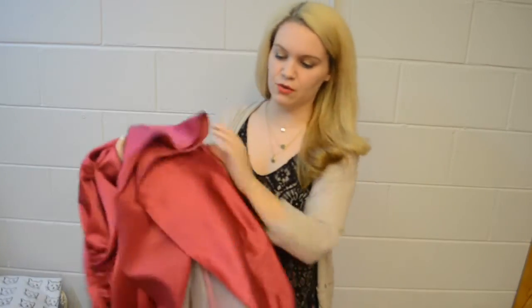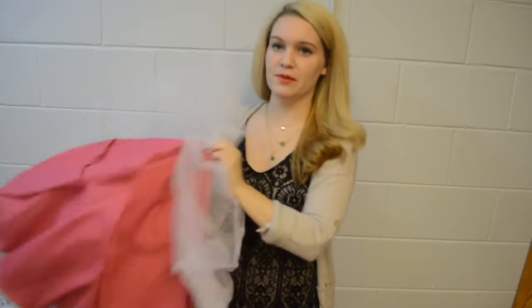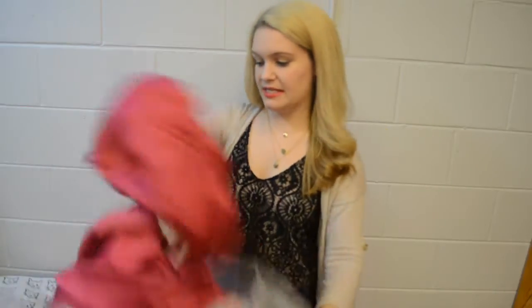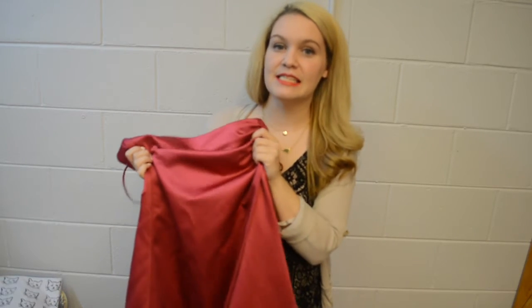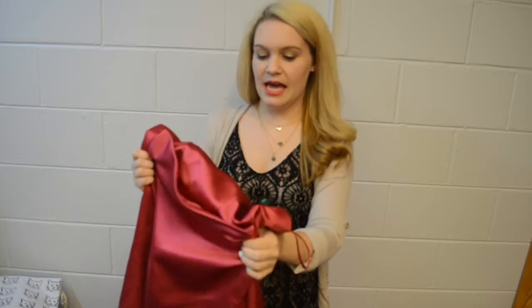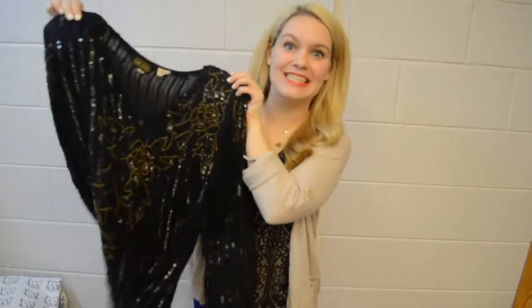These pieces have a great amount of stuff. It's got crinoline, it's got tulle, it's got multiple layers. You cannot buy the material new for this price. This was one of Goodwill's half off items, so it started at $6.99 and I got it for $3.50. This thing is crazy and sparkly.